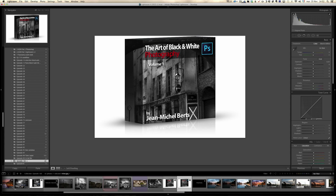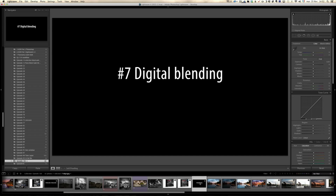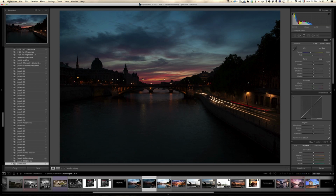So that was tip number 8, bad weather equals black and white. Tip number 7, digital blending. You see, what happens is that our camera is basically not strong enough to capture everything in the scene. So what I usually do is I take several photos. I put my camera on bracketing so that I have a +2, a normal, and a -2 exposure. And you would find how to do that also in my workflow course, which I will show you at the end. So this is the normal exposure, this is the underexposure, and this is the overexposure.